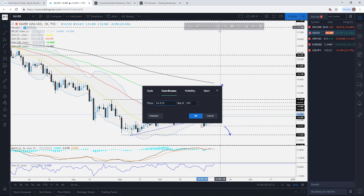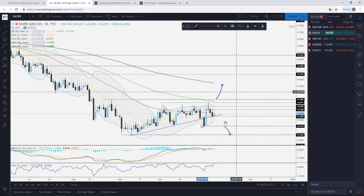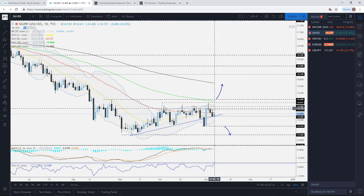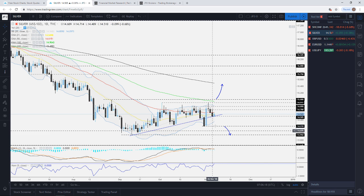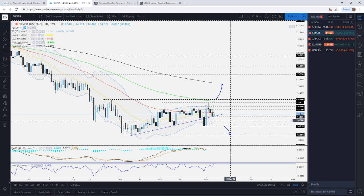So in a way, this could become our area that we're going to be keeping an eye on, just because even if it drops below this short-term upside support line, this could actually rebound back up from this 14.21 zone, and in a way form a nice range here. And as we know well, precious metals kind of like to form ranges occasionally.